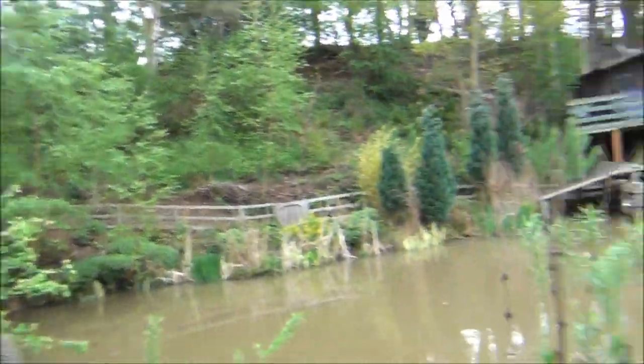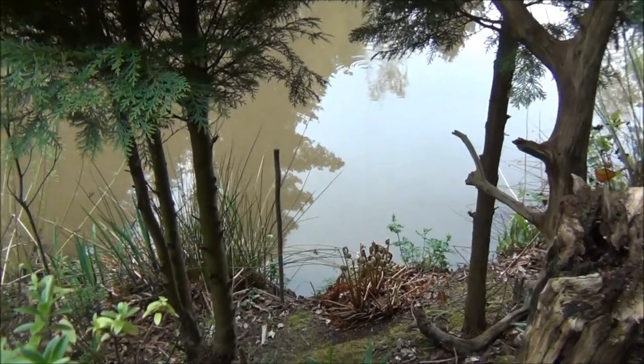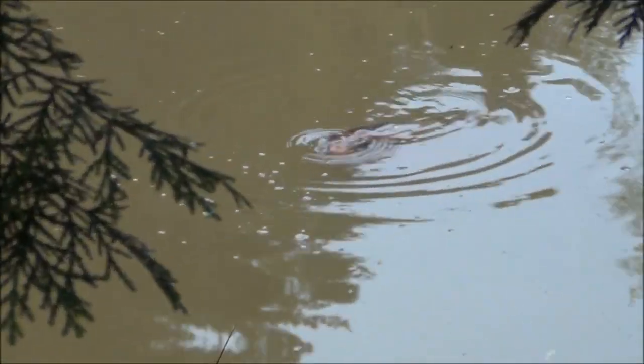Huge carp in my pond. I'm gonna try and get a video of him. There he is. Yeah. And look at him hoovering the pellets up. What a pig.